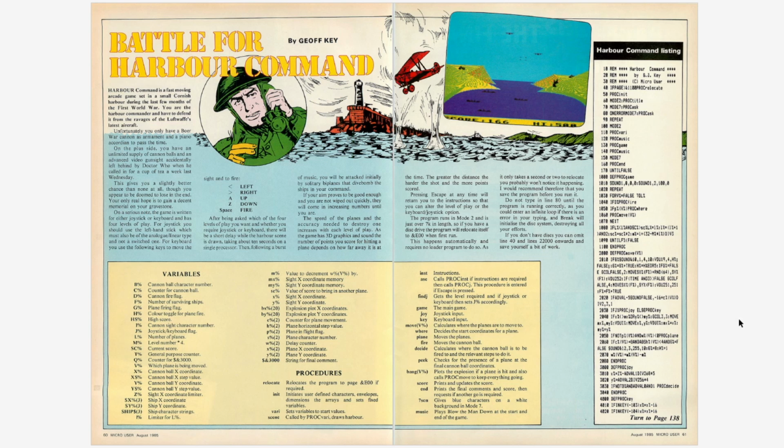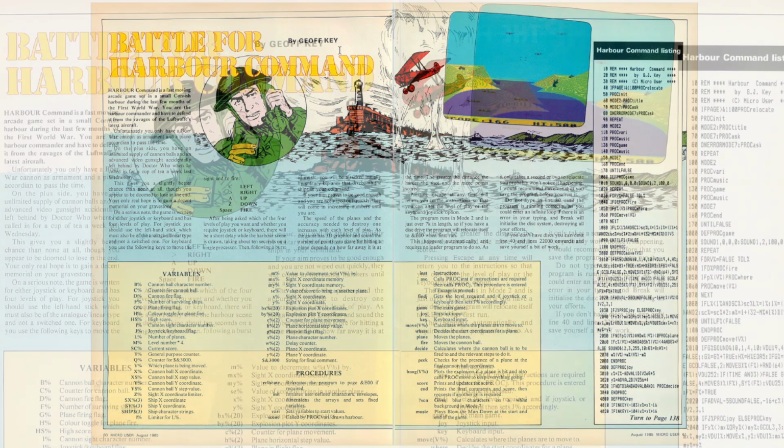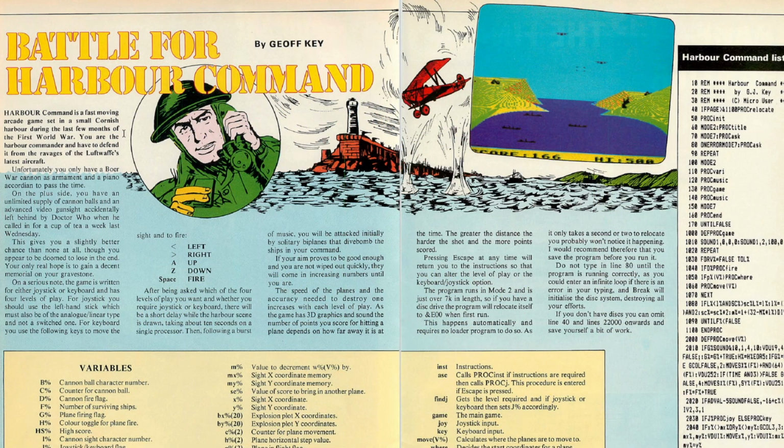Time now to move on to the final game listing of this episode, and this is Harbour Command by Jeff Key. The intro says Harbour Command is a fast-moving arcade game set in a small Cornish harbour during the last few months of the First World War. You are the harbour commander and have to defend it from the ravages of the Luftwaffe's latest aircraft. It then goes on to give more details about the gameplay, before saying the game is written for either joystick or keyboard and has 4 levels of play.